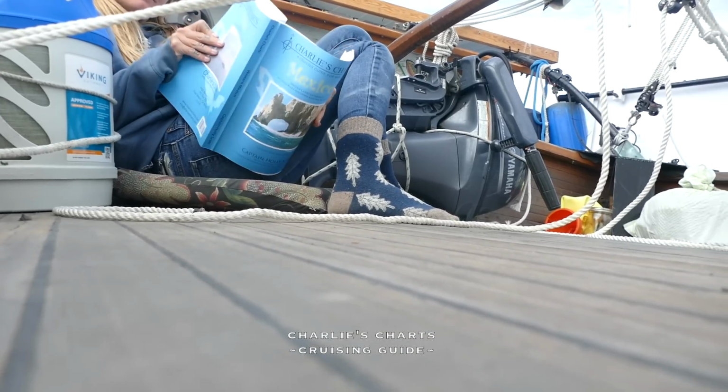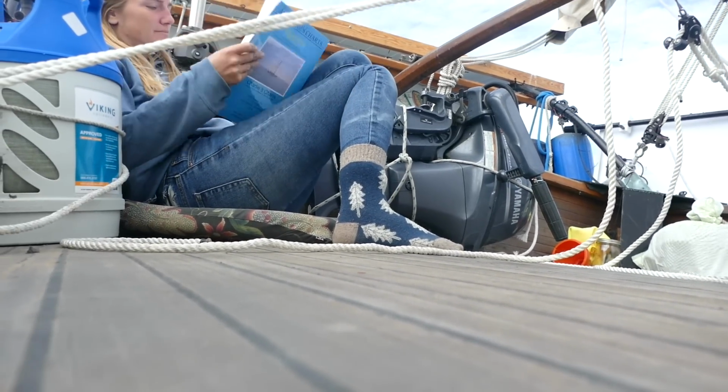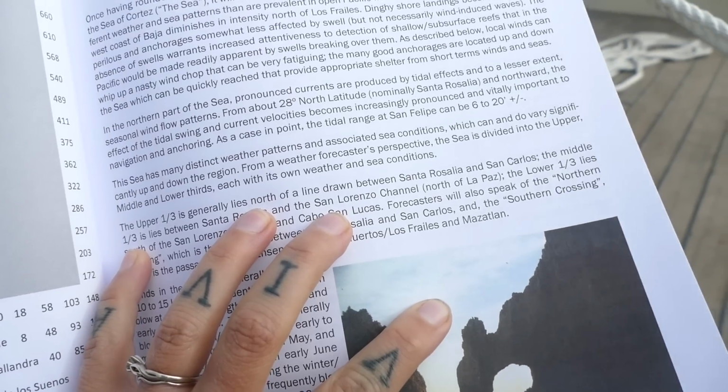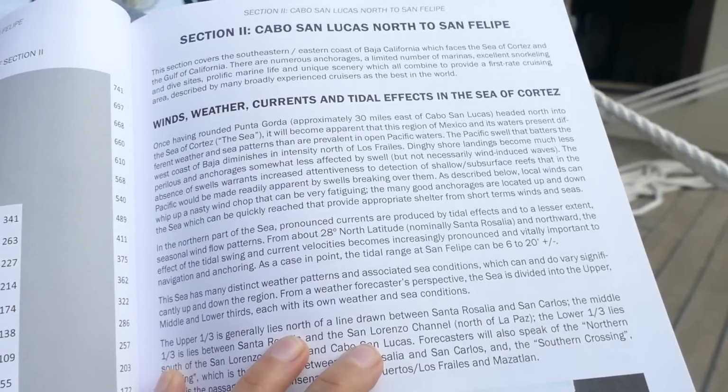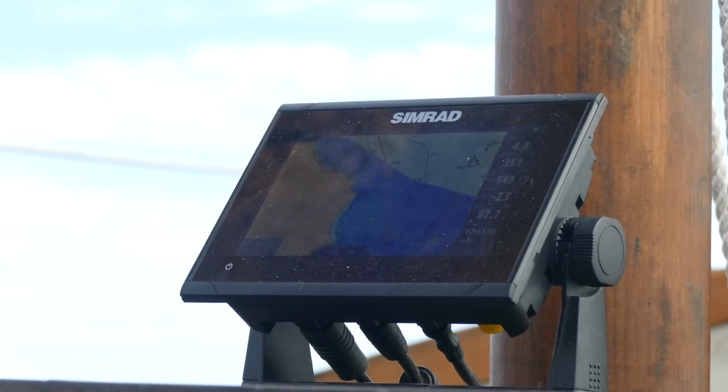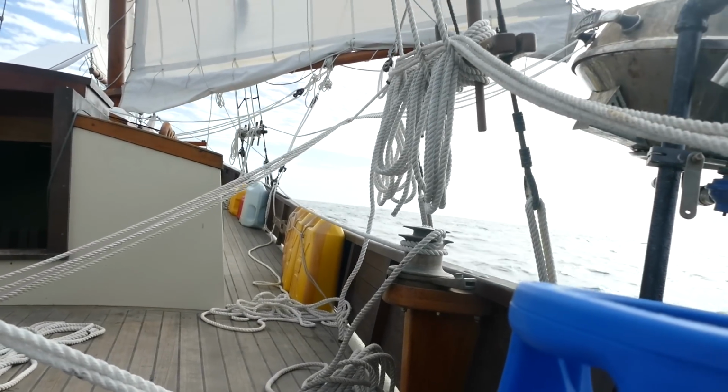Oh, I've missed this. 7.5 years building Rediviva, and this was our life before. It's getting a little bit lighter. It's kind of remained a little bit lighter, but we're still sailing. So we're kind of hovering right around the 4-knot range.